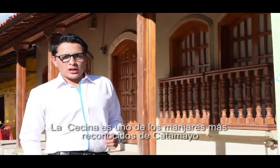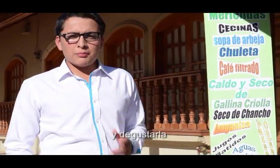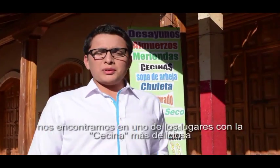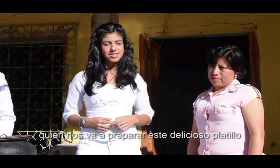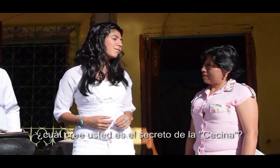Cecina is one of the most recognized delicacies of Catamayo. And to learn how it's prepared and sample a taste of it, we are in one of the places where the most delicious cecina is served, Noemi's restaurant. And here we find our chef, who is going to prepare this delicious dish. What do you think is the secret of the cecina?